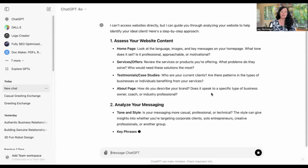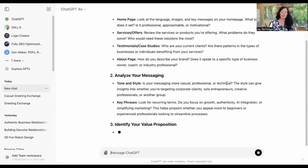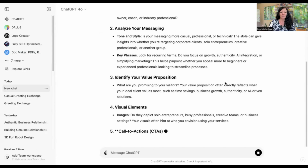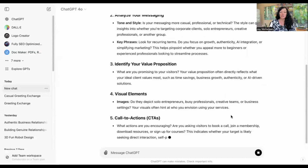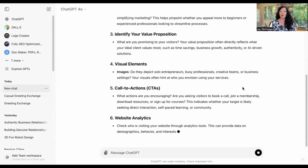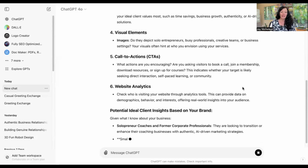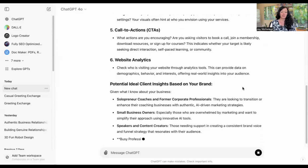Now it analyzes my message, my tone, my style, key phrases. So this is basically what it's doing. It gives call to actions, join my membership, because that's what I'm actively advertising on my website. And then it starts providing me with information.